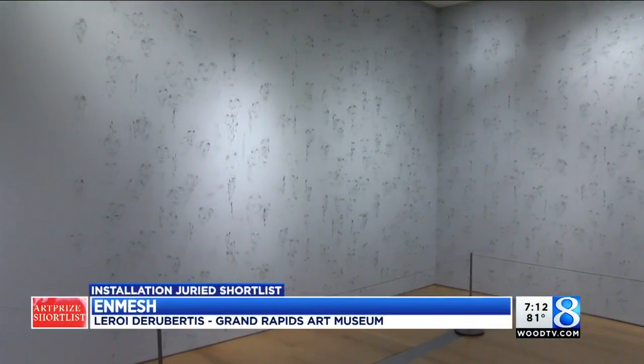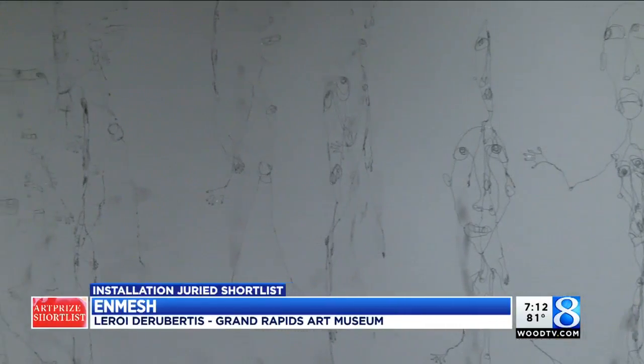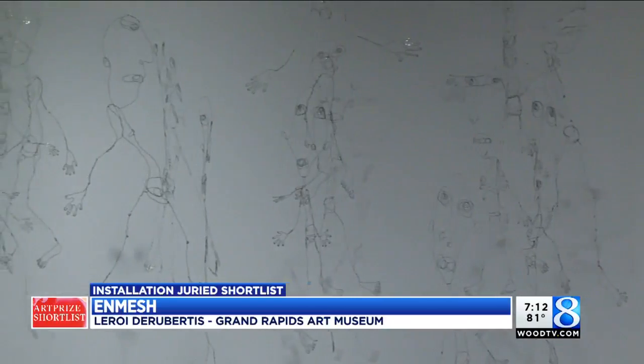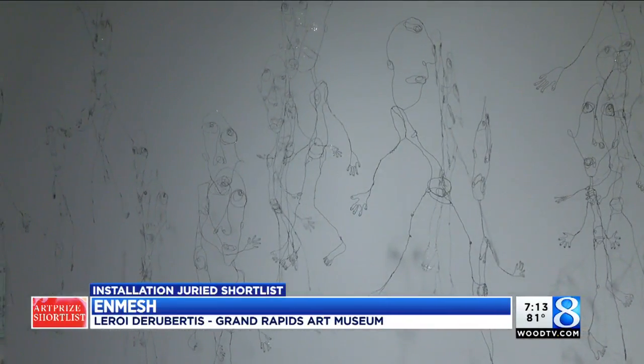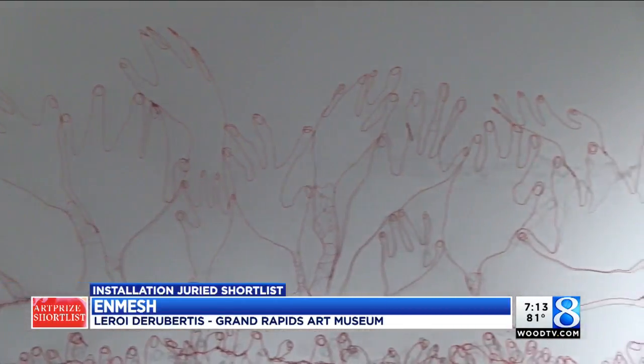So let's get to the next one that you picked, Enmesh by Leroy de Rubertis. This one over at the Grand Rapids Art Museum. So this piece is very interesting. When I walked into the gallery, I felt like I was in a ghostly space with ghosts from the past and the future and the present.